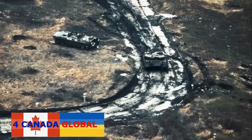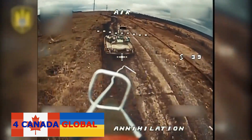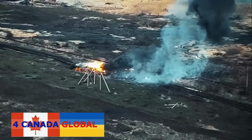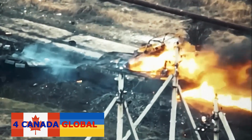Another thwarted attack of Russian tanks. The kamikaze drone pursues the target and hits the tank in the most vulnerable part of the turret. This part of the Russian tank stores some of the ammunition. That's why they often explode after being hit by drones. The turret was thrown several meters from the tank.